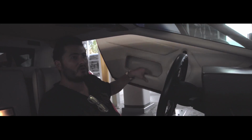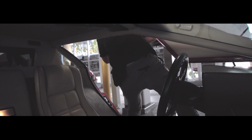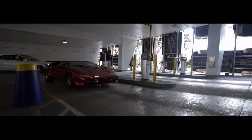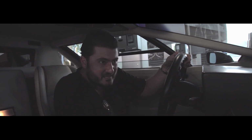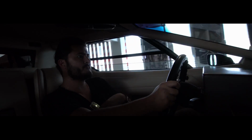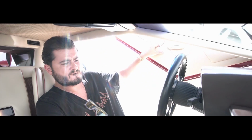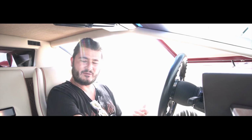I'm going to have to open the door to get the ticket. I'm going to have to get out of the car. Get back in the car, and voila, we've parked.